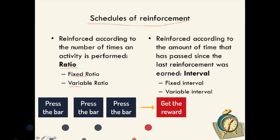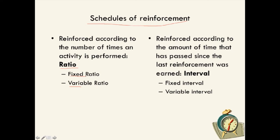So that if I have to fold 3 shirts to make $1, for example, then I know that I fold 3 shirts, I just made $1. Fold another 3 shirts, make another $1. And so I'm going to get quick, but I'm also going to know exactly when I'm going to be rewarded. And so that leads to more predictable outcomes.